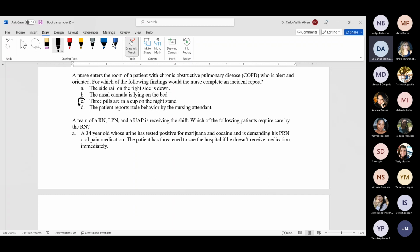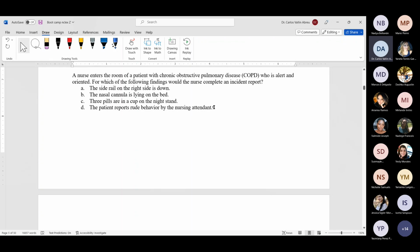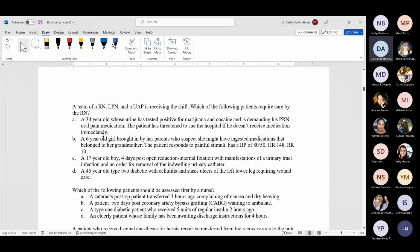Okay, you are good. You are good in this, okay? This is unacceptable. The patient has the right to have the nasal cannula wherever he or she wants. It is autonomy. There is no need in this patient to have the patient with side rails up. And the rude behavior requires assessment, requires you need to go to the nursing attendant to hear the nursing attendant version, and try to solve this management problem. But definitively what is unacceptable is that a medication had been left at the patient's side without the nurse witnessing that the patient took the medication. If the patient doesn't want to take the medication, you do what you need to do in those cases, and then you remove the medication, dispose the medication, and document that the patient refused the medication, but not leaving the medication there.